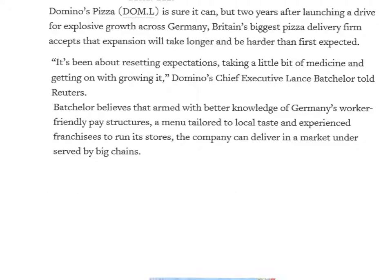Within this article it says that Domino's Pizzas is sure it can, but two years after launching a drive for explosive growth across Germany, the delivery firm accepts that expansion will take longer and be harder than first expected. And this is a quote: "It's been about resetting expectations, taking a little bit of medicine and getting on with growing it." That's what Lance Batchelor, the Domino's chief executive, explains. He believes that armed with better knowledge of German worker-friendly pay structures, a menu tailored to local taste, understanding the culture of the German market, and experienced franchisees to run its stores, the company can deliver in a market underserved by big chains.